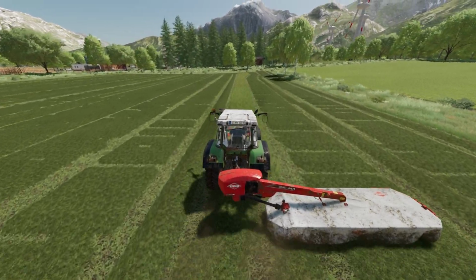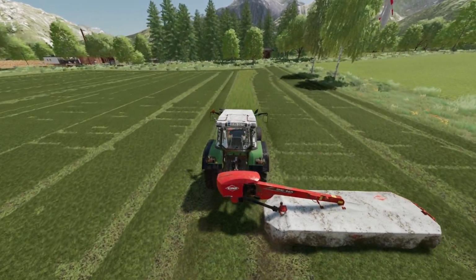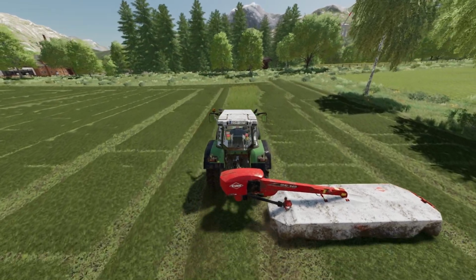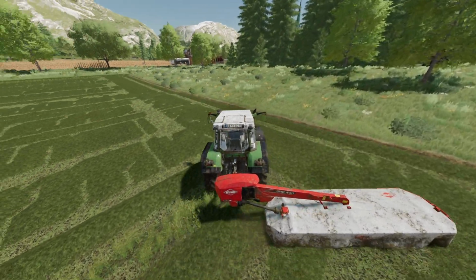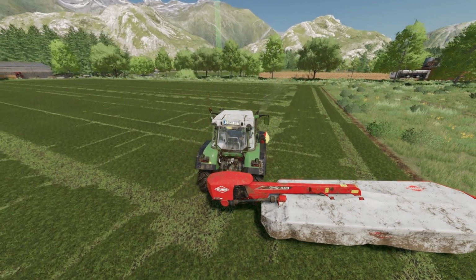All right, we're just doing this last little strip right here. That did go much, much faster. It's amazing how much that extra 3.5 meters will get you. There we go. Get all those raised up.